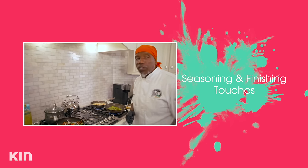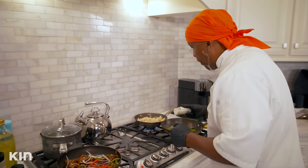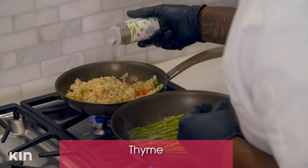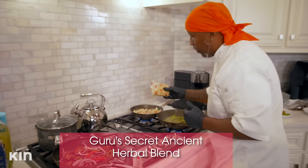Okay, now we're going to do our seasoning part. It's Ancient Guru seasonings. We got the whites, meaning the onion, granulated onion, granulated garlic. Then we use black dots, which is our ground black pepper. Add that thyme seasoning. No MSG, folks. Ancient Guru.